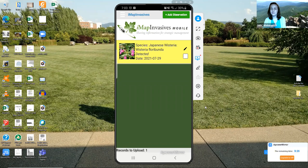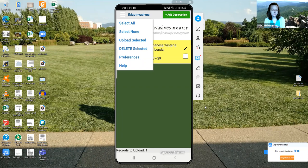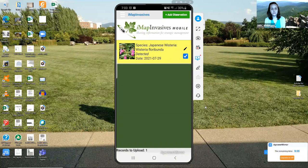So when you're ready to do that, you can either just click that little checkbox right there next to your record, or if you have a lot of records, you can click the upper left corner menu and say select all, and it will check all the different boxes for you. I should also mention too, the little pencil that you see there above the checkbox, a little black pencil, that's your edit button. So if you need to go back in and change something about a record, that's how you would go ahead and do that.